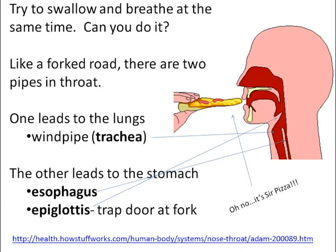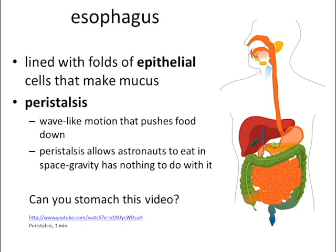That little flap of skin that gets pushed down and blocks the top of the trachea, that's called the epiglottis, and that is like a little tiny trap door that keeps the food going down the pipe that it needs to. All right, so the esophagus.